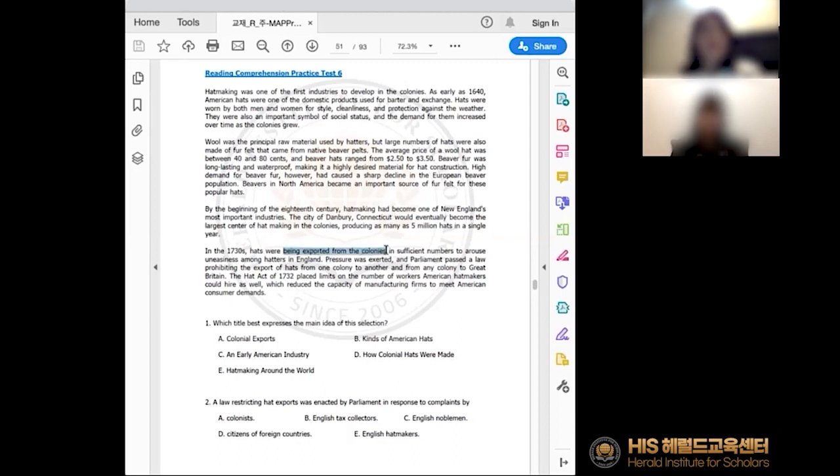Exported from the colonies. What does that mean? Hats were being exported from the colonies. Colonies, export. Exactly. All right. So in English, the colonies were making hats and selling them to other parts, other regions, other countries. Okay. And these colonies are in the States, okay, in the US, in North America.